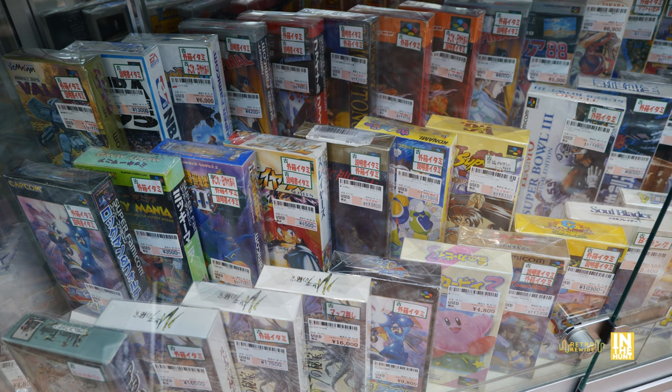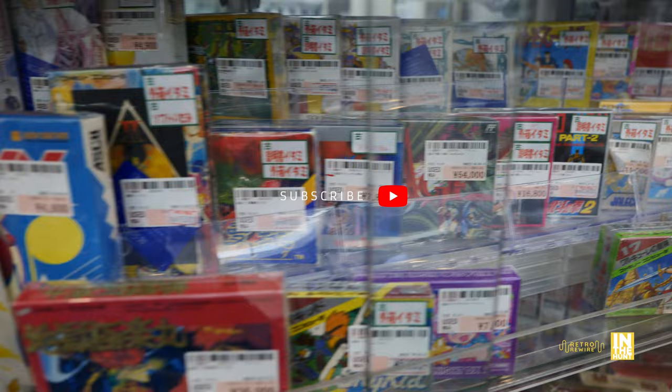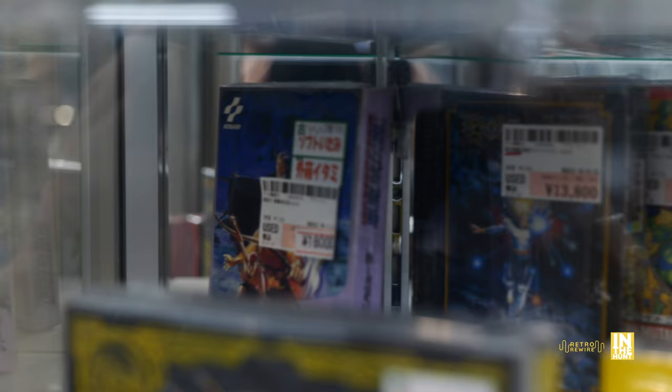We got Rockman and Bass there. They actually have two copies of that. Then we have some Famicom boxed copies here. What do we got? Salamander there. That one has the cool transparent cartridge. We got Dragon Ball. And I have no idea what all this other stuff is, but what do we have in the back here?